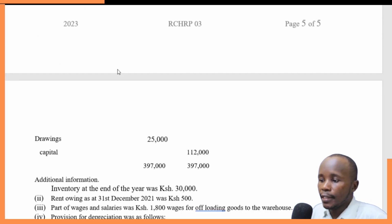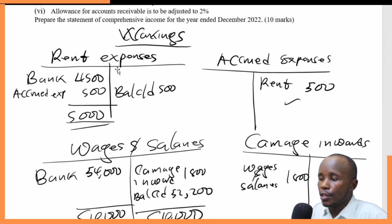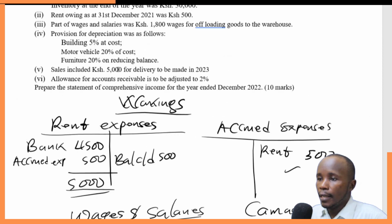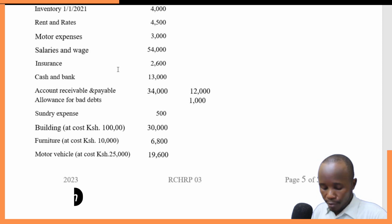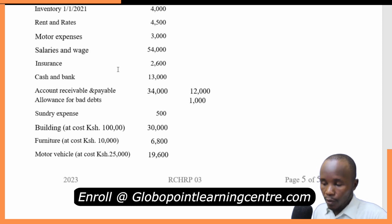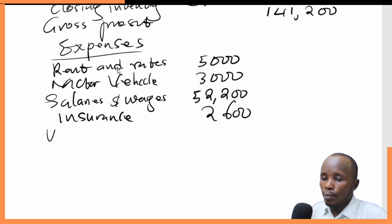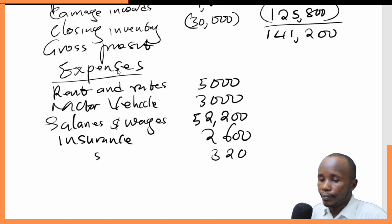You see, bad debts, you are told that allowance for account receivable is to be adjusted to 2%. That means, and we found 2% to be 680. So, if it is 680 that was provided, and the bad debts incurred were 1,000, it therefore means the difference is what got to the income statement. That is 320. Bad debts. You see, the business had already provided provision for bad debts at 680. So the actual bad debts then becomes the difference. Bad debts.